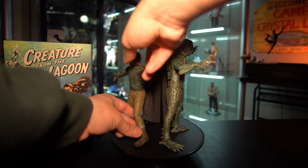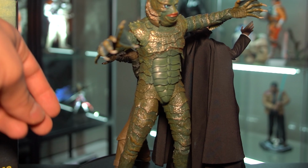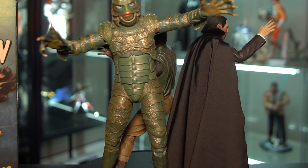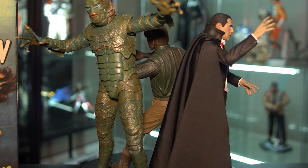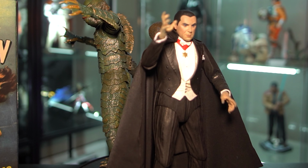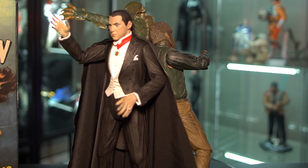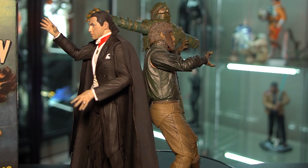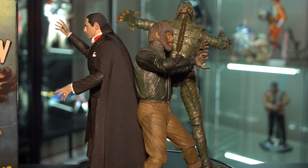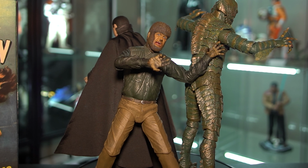Now let's see what happens when I add a not so well posed figure. I have the Wolfman here. Again, like we talked about the webbed feet, the creature can pose really well. Wolfman, not so much. He really needs a display base underneath to stand. I'm having him lean between the other two bad boys here. Again, I just think these things really complement each other well.